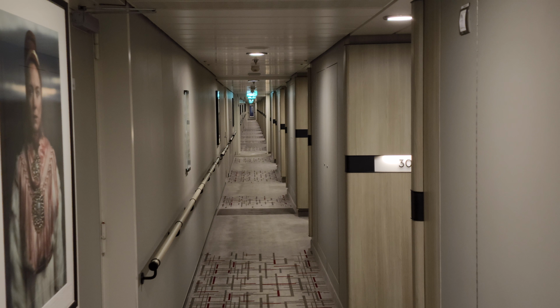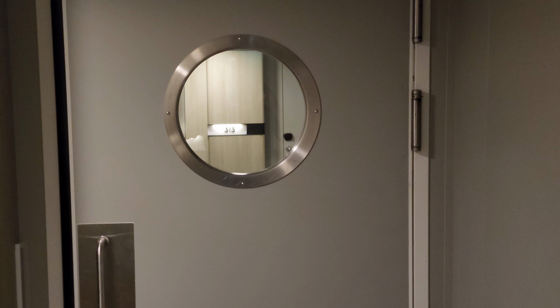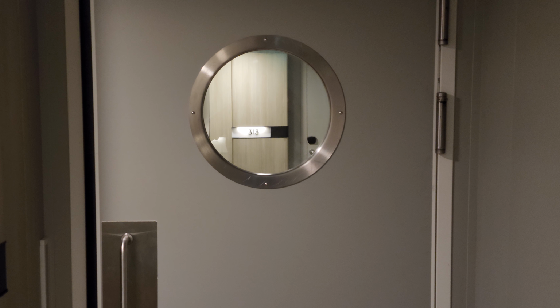That would be our main hallway down. This would be the dividing door between port and starboard side. And into our room we go.